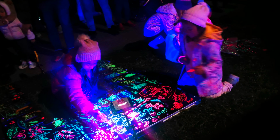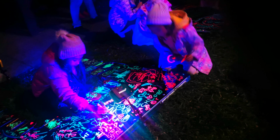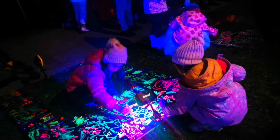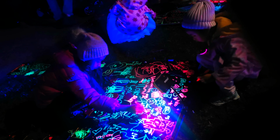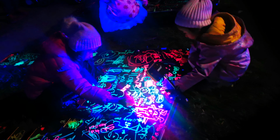Oh, look at the girls. How cute they are doing the paintings. That's really nice. And they turn the light on for them, so it looks so bright and glowing. That just looks so much fun.